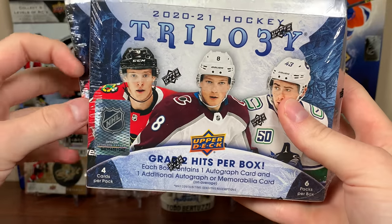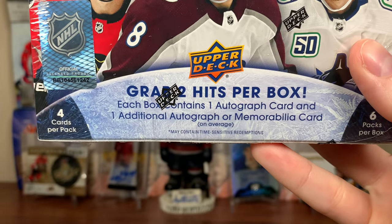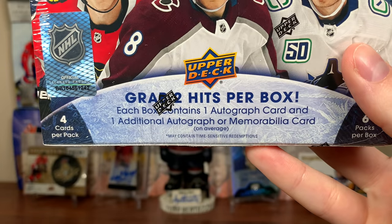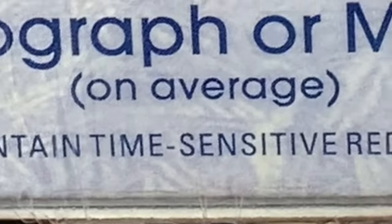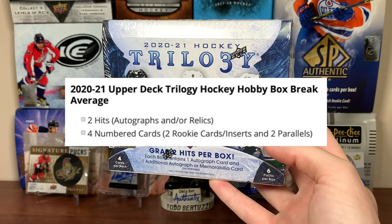So with that out of the way, Trilogy, featuring 4 cards per pack, 6 packs per box. Grab 2 hits per box. Each box contains 1 autograph card and 1 additional autograph or memorabilia card, on average. On top of that, we're getting 4 numbered cards, which include 2 rookie cards / inserts and 2 parallels.